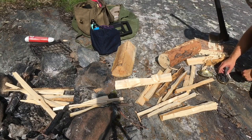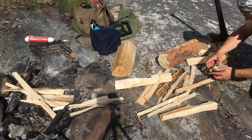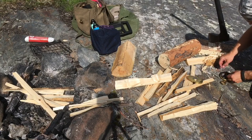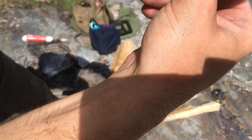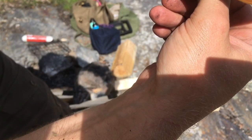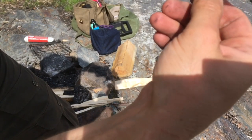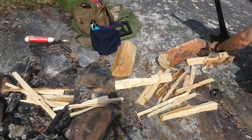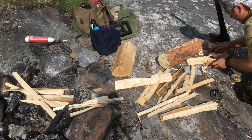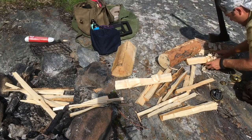Sun's out. Huh. You know what that means? You could try some solar ignition. Yeah, you're probably not going to be able to see that. Got an ember. Ooh, got a hot ember. Get down in there. Just gonna bury that in our chips.